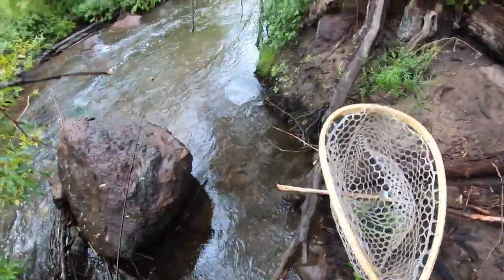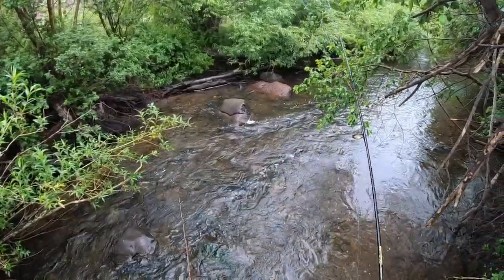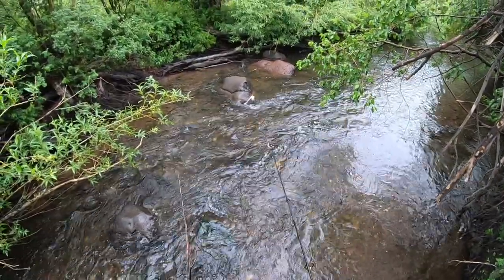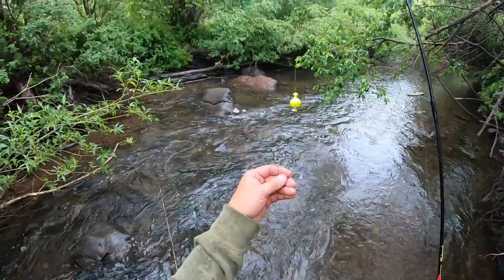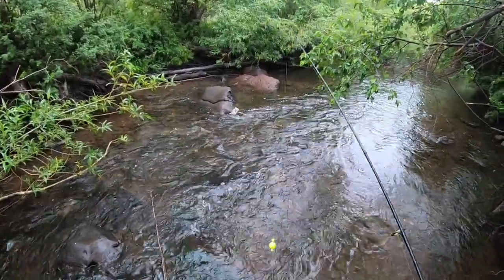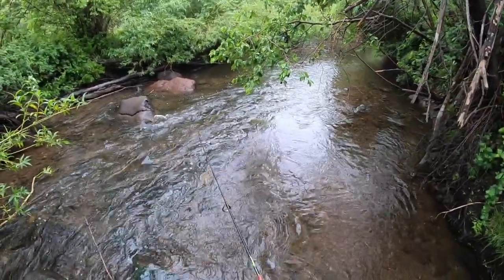Look at this. I can see some right there behind that rock. Right there behind that rock, there's some fish. All right guys, I've got that fly back on with the bobber and I'm just gonna float it down this current because you can't really fish a marabou jig in 5 inches of water.